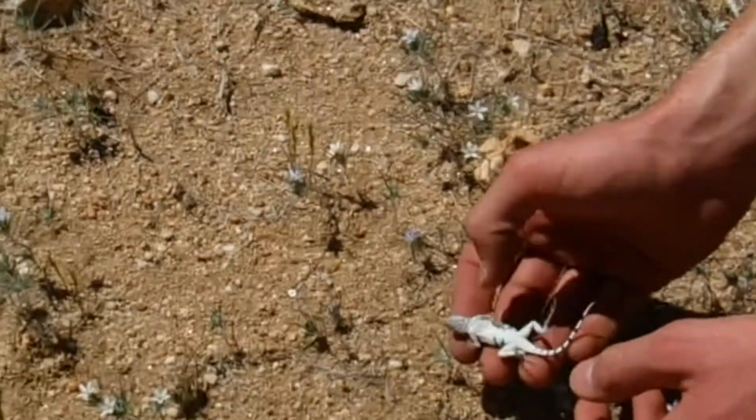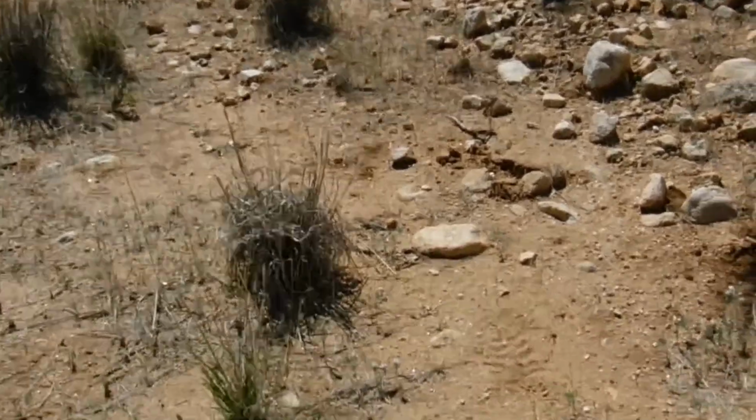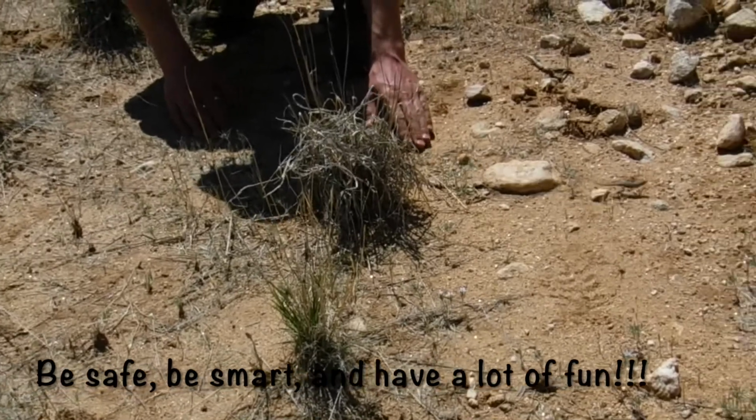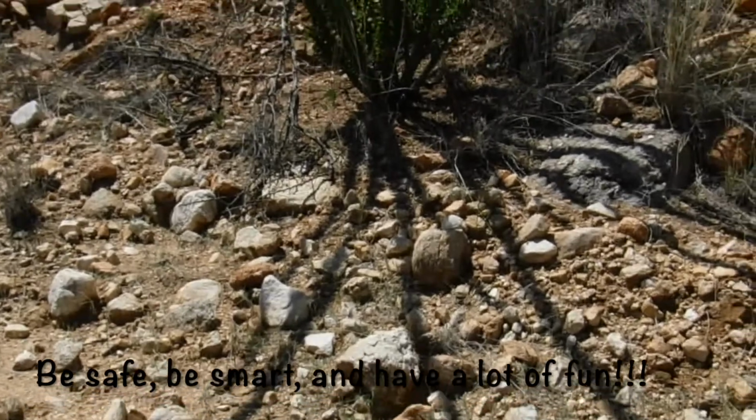Alright, I'm going to let this guy go. There he goes. That's characteristic of these lizards. They run in short bursts. They try to scare him back toward you. Let's see if... There he goes, up on that rock.